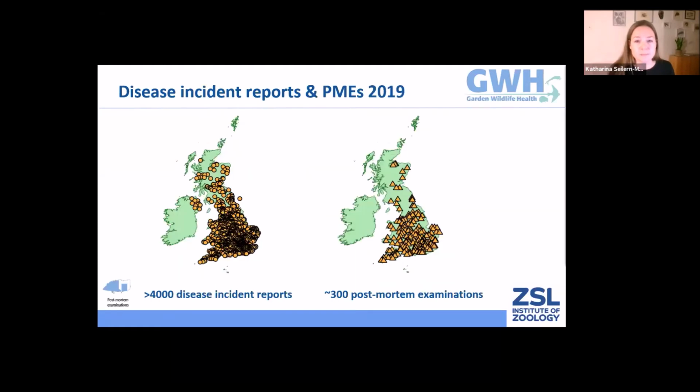So these two maps give you an idea of the coverage that we have achieved using this systematic and opportunistic reporting system. So these are combined data. And as you can see, we have received reports of sick and dead garden wildlife from more or less the whole of Great Britain. And the gaps you see likely reflect the bias whereby, as mentioned before, you're less likely to receive reports from areas where human and wildlife habitats don't really overlap.